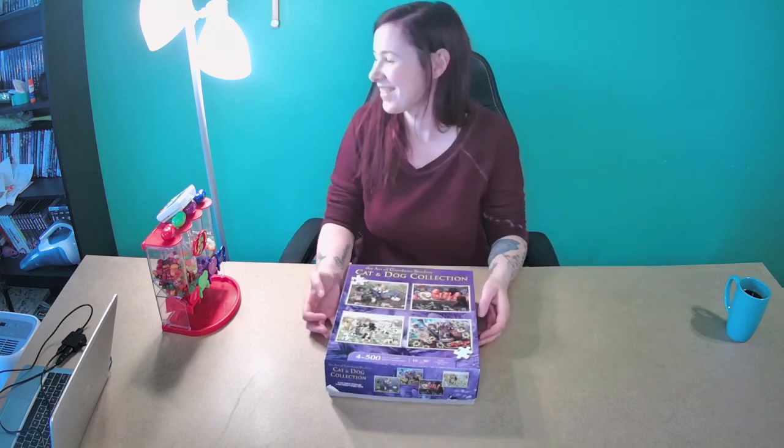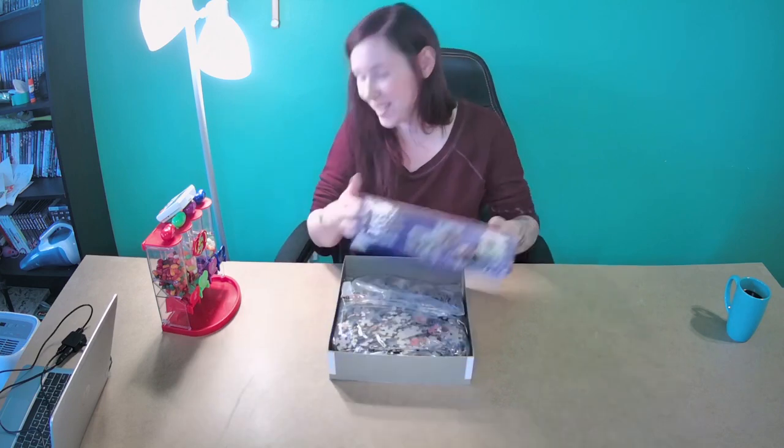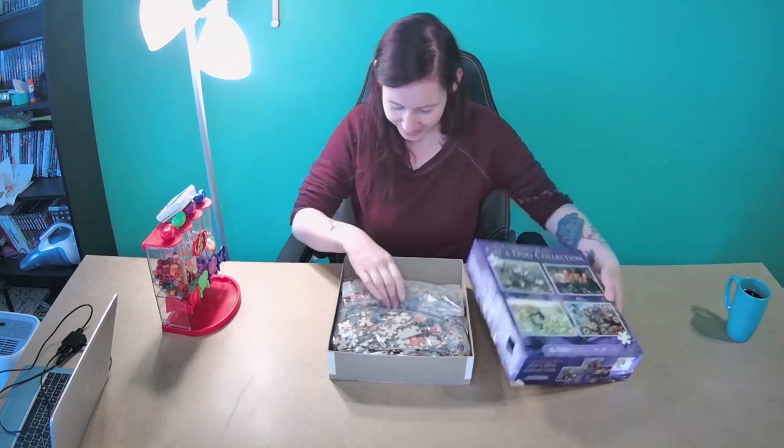It's on the stack of puzzles. No, kitty over there, kitty no. We don't eat rubber bands here.